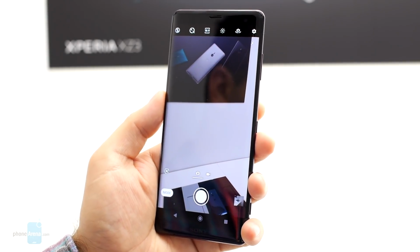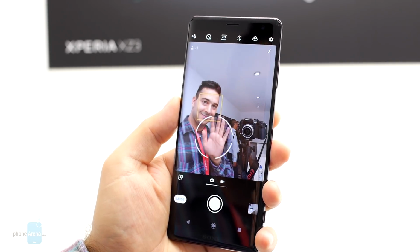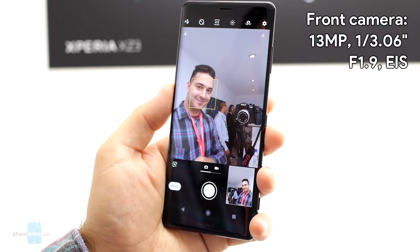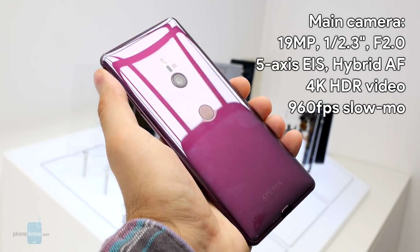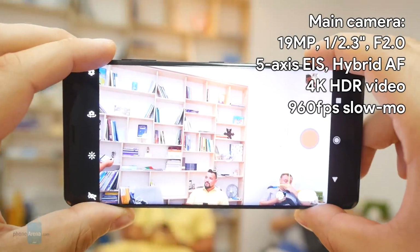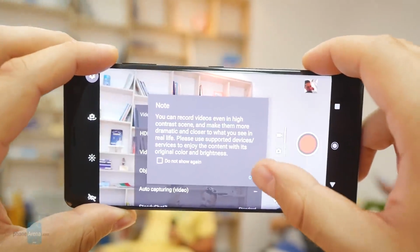In the camera department, the biggest upgrade comes in the form of a new 13-megapixel selfie camera, which is a considerable jump from the XZ2's underwhelming 5-megapixel front shooter. And at the back, we have the same 19-megapixel camera from the XZ2, with cool features like 4K HDR video recording, super slow motion and predictive capture.